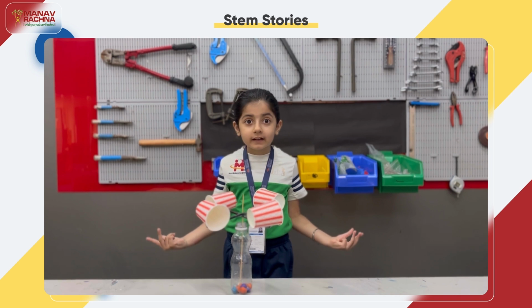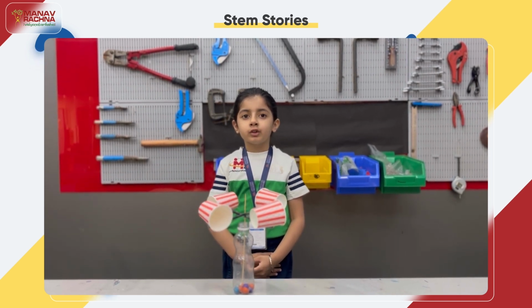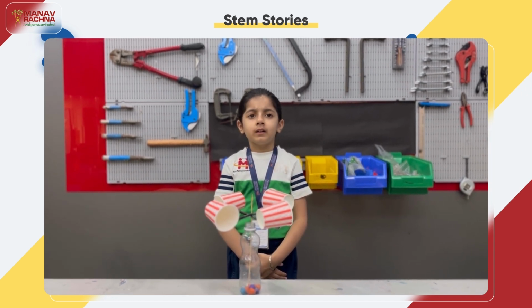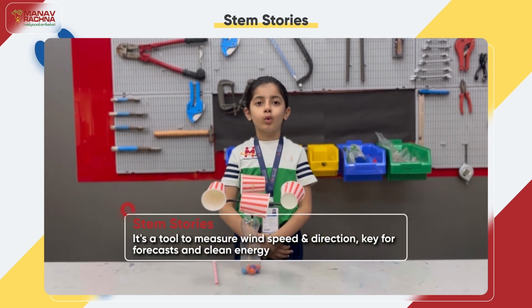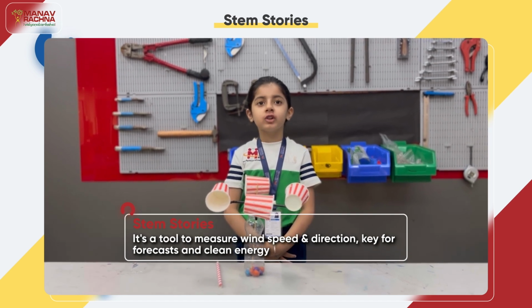Have you ever wondered how meteorologists accurately measure wind speed? In Karshala, we learn about wind, which moves things like clouds and kites. Would you like to explore more about how anemometers work or how wind energy is harnessed?